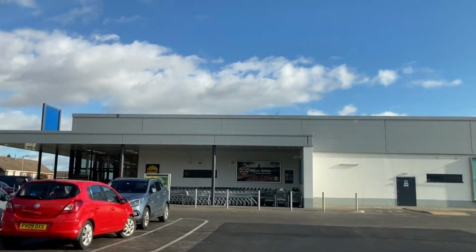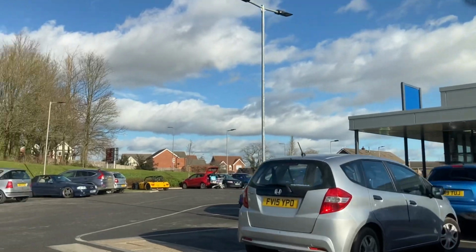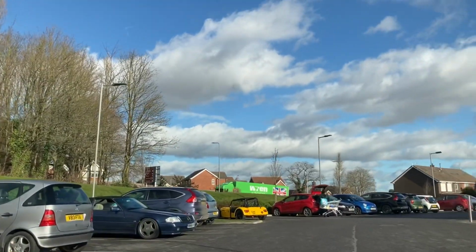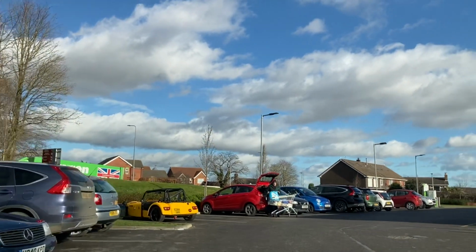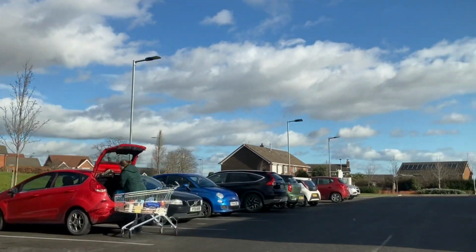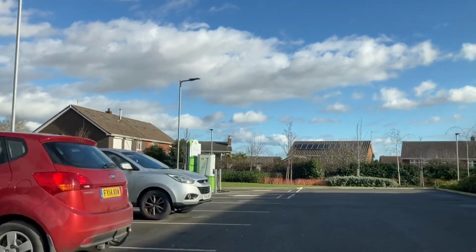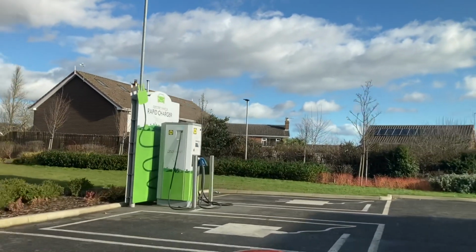Right, so here we are at Lidl in Barton-upon-Humber. And let's see, now turn sharp right, if that charger is still free.